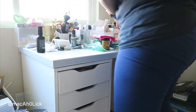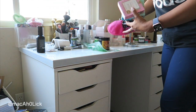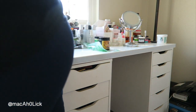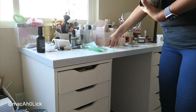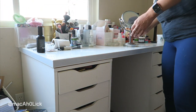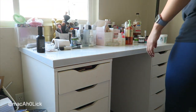So first things first, and you'll see this throughout the Declutter series as well, the first thing that I do is go ahead and take everything out of the drawer, or in this case the table, and then wipe it down, and then go ahead and declutter and go from there. So I'm just gonna go ahead and fast forward through this.